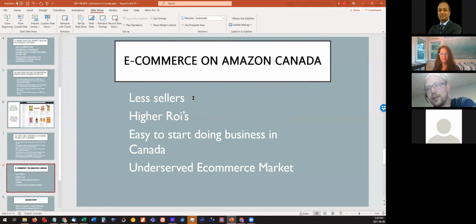Like I said, that person had the Instapot item. There were only two sellers on that Instapot lid, where there were 50 in the US at the same time. They were making mad bank in Canada, and much more money than in the US, because it was cutthroat there. They were down to like $3 profit a unit. In Canada, they were making like 10, 12, 15 because there was no competition. So it made it easy.